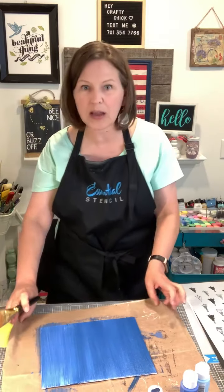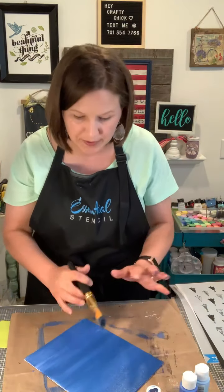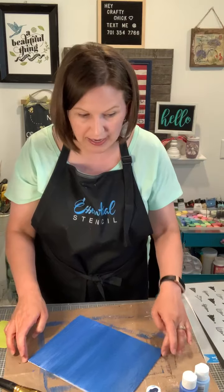Now listen, I think I want it even darker. Can you see there's a little bit of white showing through? And I want there to be streaks. I want it to be a blended paint coat, but I want it to be a little darker. So I'm going to let this dry, and then we're going to add a little more paint to that.